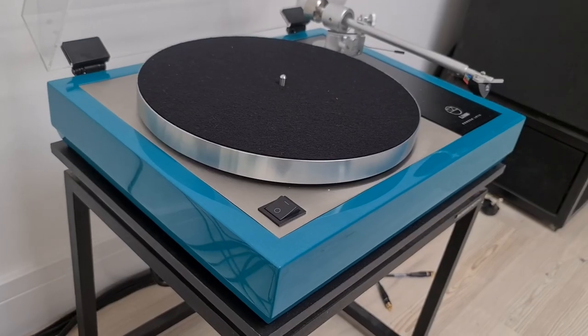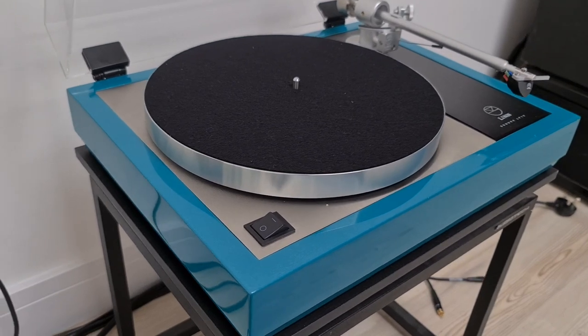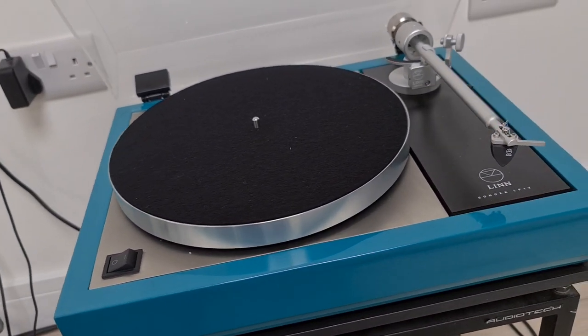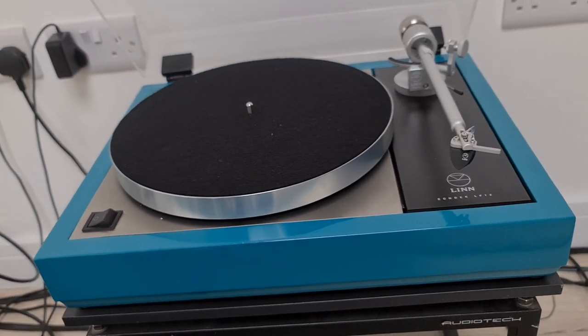Anyway, I was very impressed with this, and I think I would actually spend the extra couple of hundred quid to get a funky finish, because it's really gorgeously done as well. It looks amazing. It looks really smart. So that would be my top tip. Get the turquoise on. And my wife loves it as well.